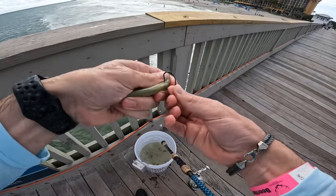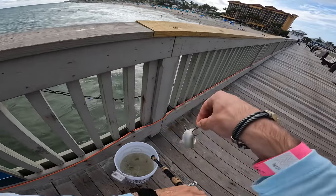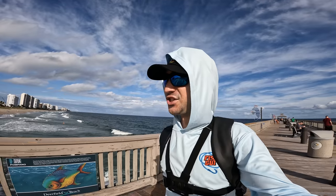Gonna hook this one right in the back. Since we're fishing about 30 feet up on top of the water, it's best to hook the bait in the back. This day has just taken a serious turn. There's about no barracudas in sight. All I can see are these big needlefish.